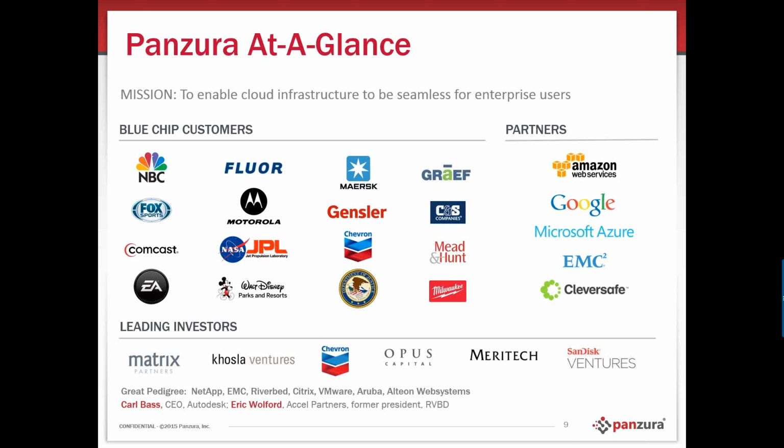Since we are a private company, listed here are several of our Q1 investors, such as the Matrix, which is the actual original investor in Apple, and Colsa. With Colsa, we're actually part of a $1.3 billion fund. It's one of the largest in the world, created by one of the founders of Sun. We have two people on our advisory board that we'd like to point out, the first being Carl Bass of Autodesk. Carl is not on an advisory board for NetApp or Riverbed or Cisco, but he is for us. And the second one I'd like to point out is Eric Wolford, who is a current board of director of Riverbed and ex-president of Riverbed.